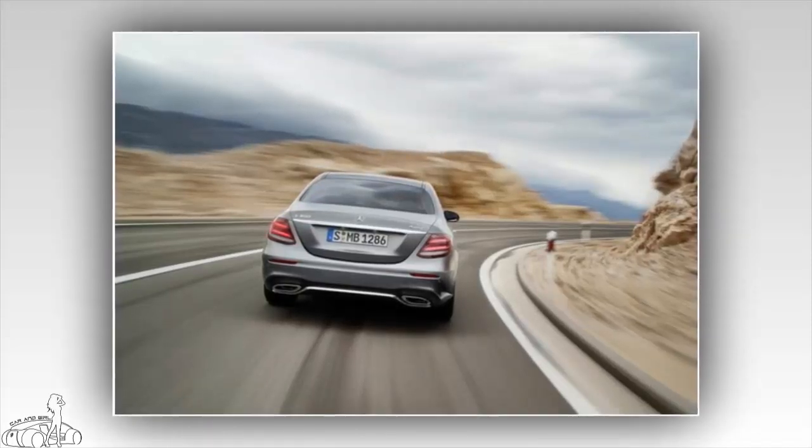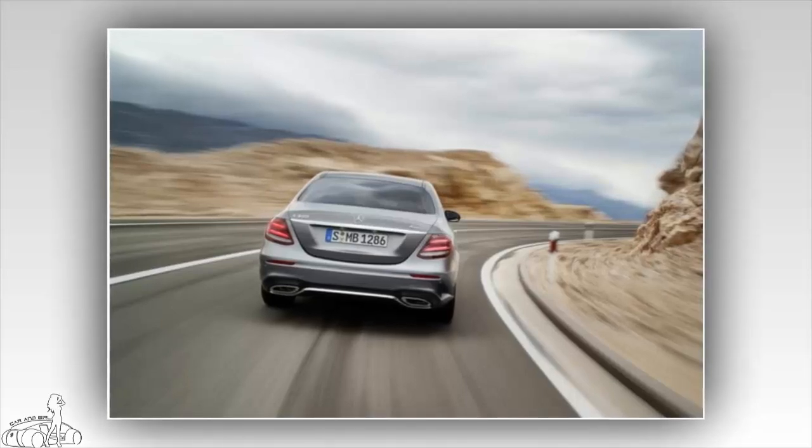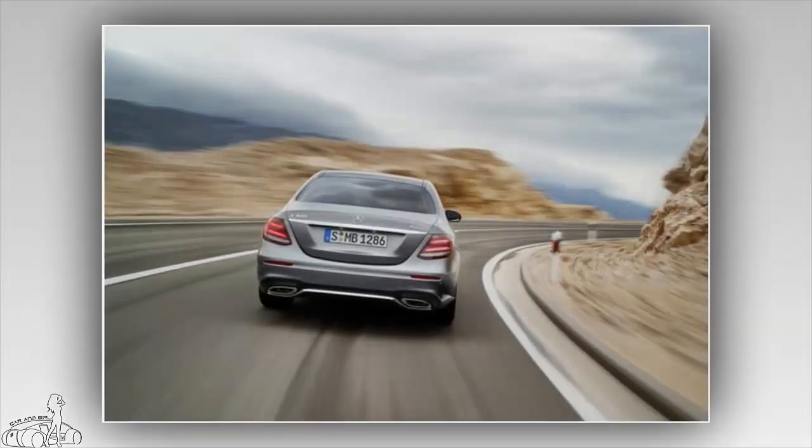Next are 2 new wood trim sets, optional Nappa leather upholstery and an improved interior trim system.